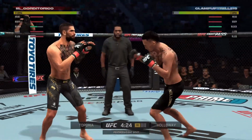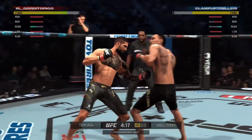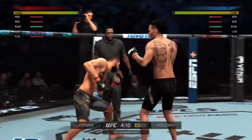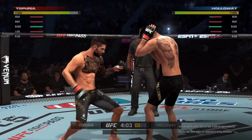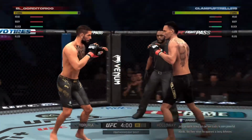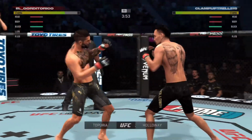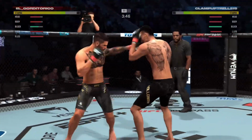Leg kick lands. Oh, nice right hand by the champ. Trying to find a home for that right hand. Left hook counter. Nice combination there by Ilia Topuria. Jab, snaps the head back. Great body kick there.